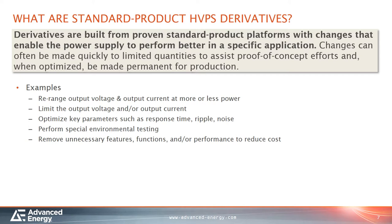So what if you needed to do almost the opposite? What if you were very concerned about your device being damaged by the power supply? And you could use the 2 kV device. Maybe you only needed 50 milliamps. However, going much above that 1500 volts would maybe damage your device. You could have the power supply limited, and that's our second bullet. Limit the output voltage and/or the output current.